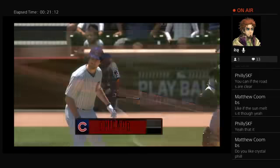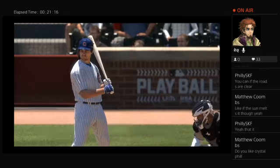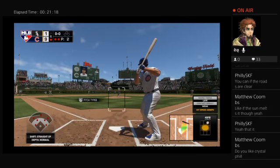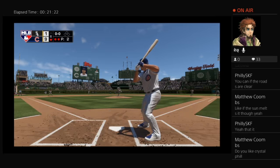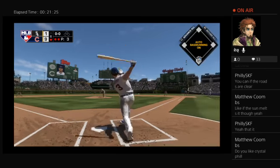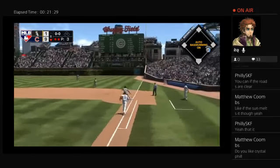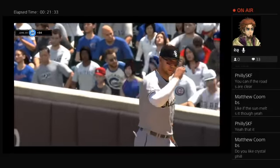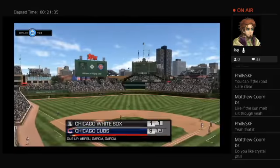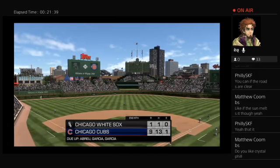Now batting second, standing in, Daniel Murphy, looking for hit number 3 in this at-bat. Here's the first pitch to him. Ground ball right side. Throw on to first. A 3-pitch inning, and the side is retired. 3 up, 3 down for the Cubs, but they still hold a commanding 9-1 lead.